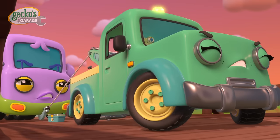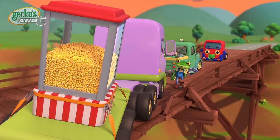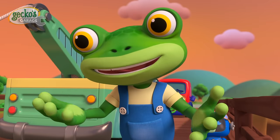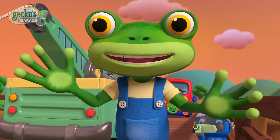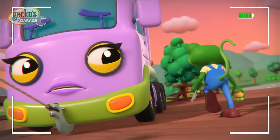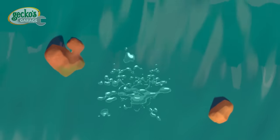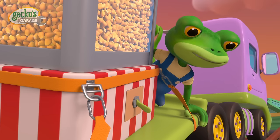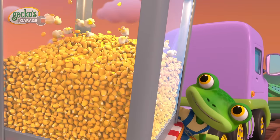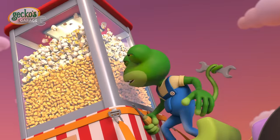It's not working. If only her trailer were lighter. That's it. We can lighten Mummy Truck's load if we pop that corn. To stop Mummy Truck from dropping, I need to make this corn start popping. Hurry, Gecko!